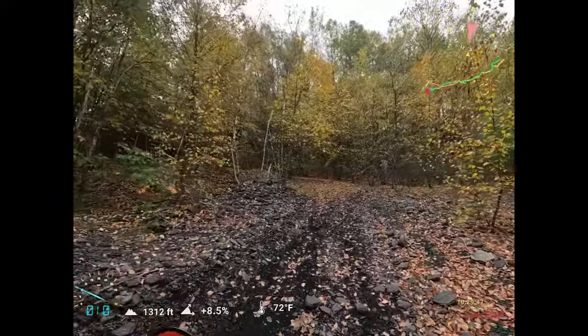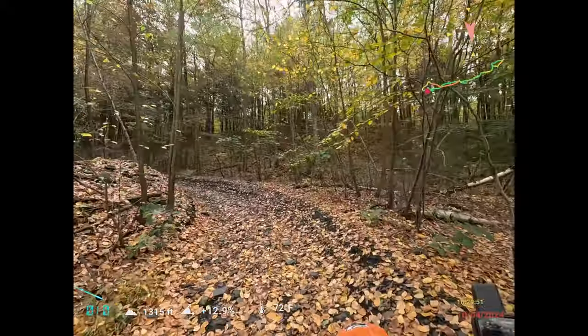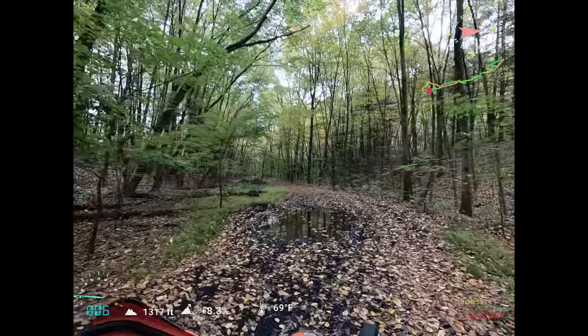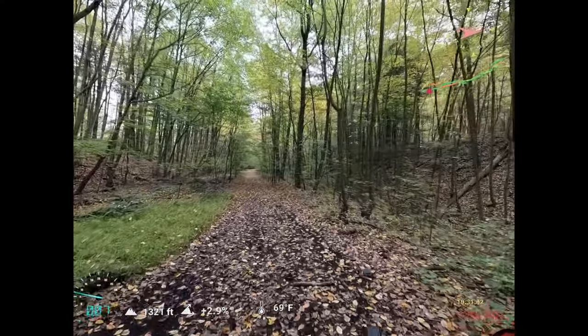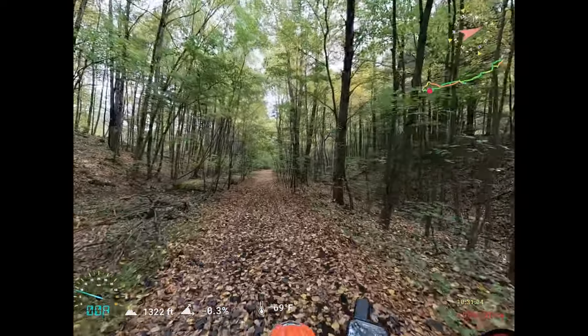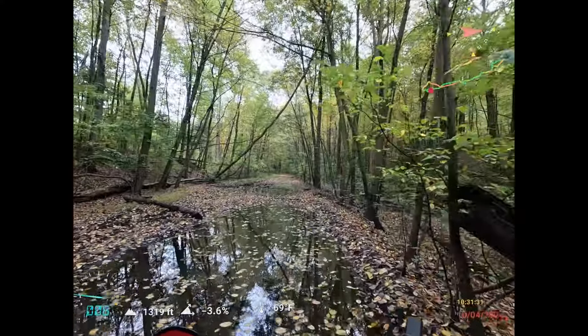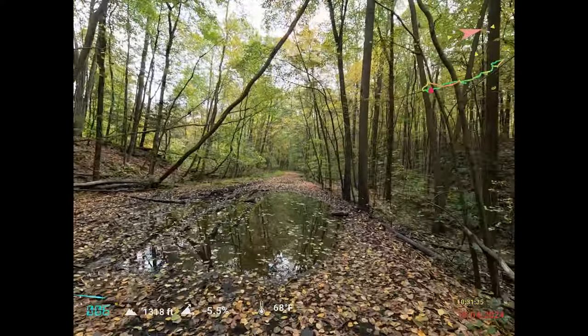I'm trying to lead the group up to the ridge, but Jeff says that we can't go up there anymore. So I'm trying to go anyway, but I'm not finding the magic pathway that takes you up there. What we are finding is lots of puddles, and under a lot of these puddles is a lot of mud.